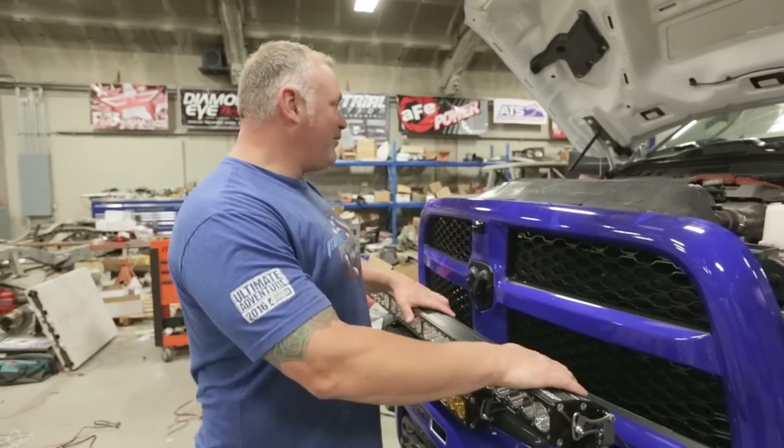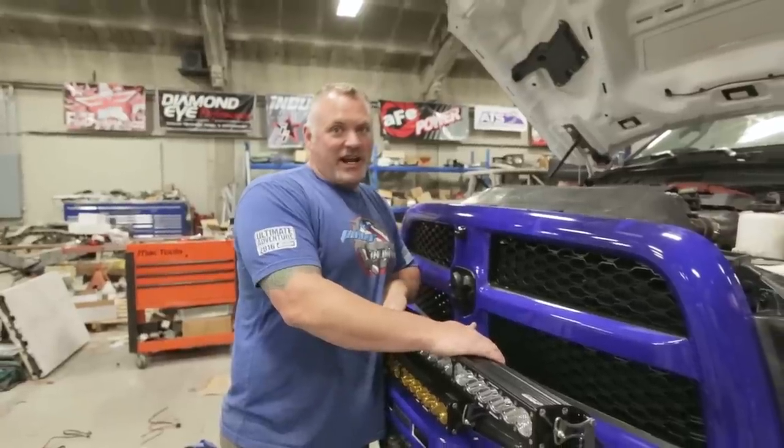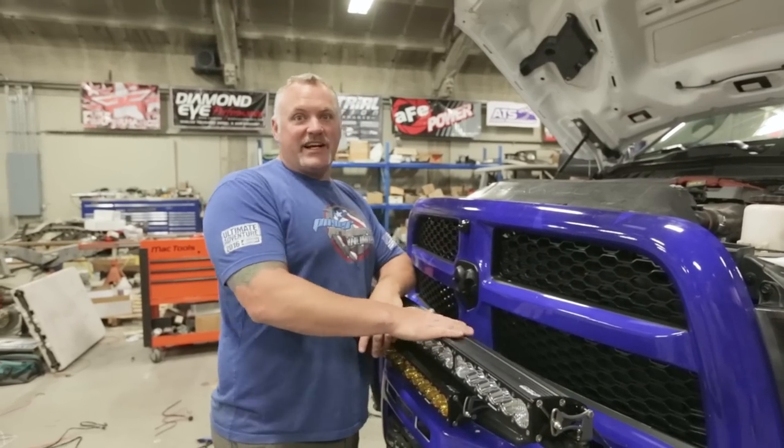So here's what we got. We got a Howitzer. Yeah, we're still working on it. It's Friday. We leave on Monday. We're on to interior. Majority of the exterior is done. We've got lighting all wired in.